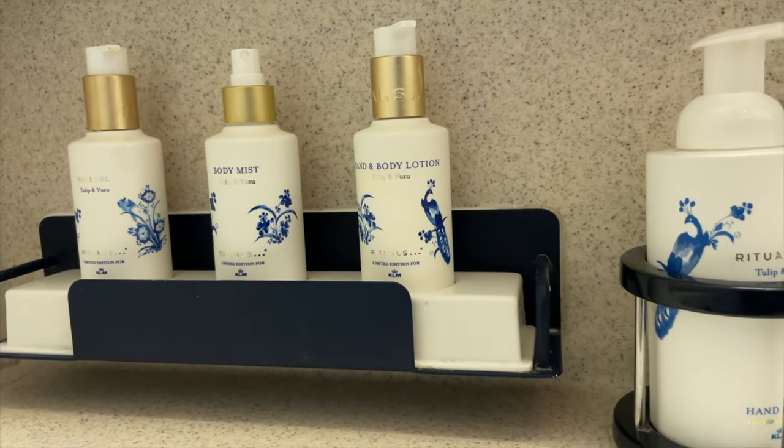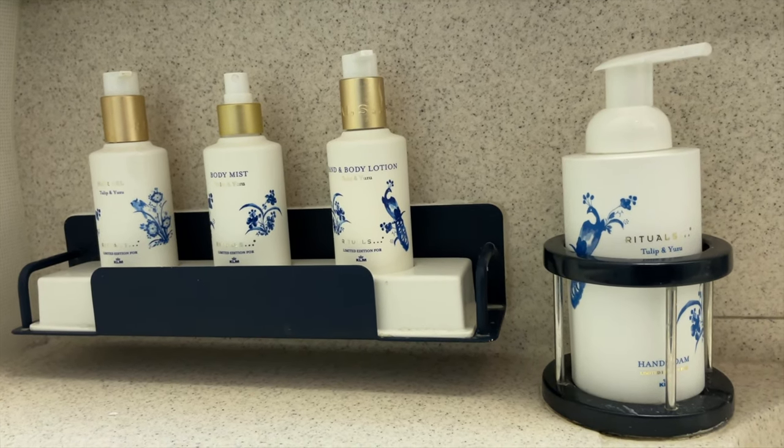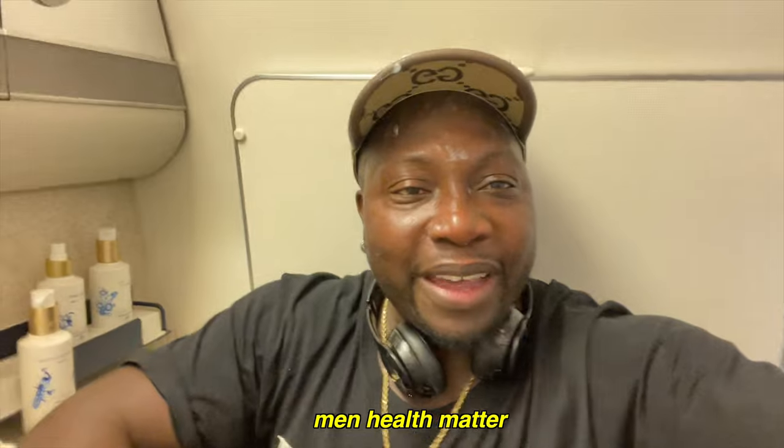Then I'll leave it on. Naturally, this will dissolve into the skin. Then I don't have to worry about rubbing the skin. So when you arrive at the airport, your skin is glowing. I'm only doing this to educate men, you know.